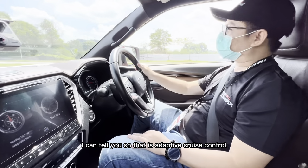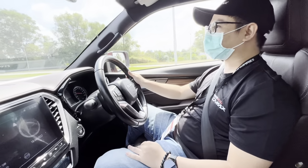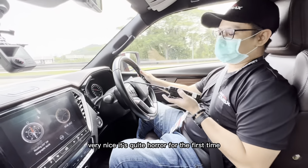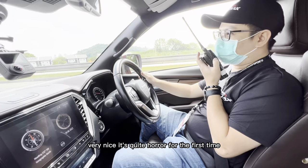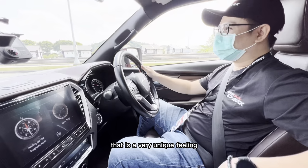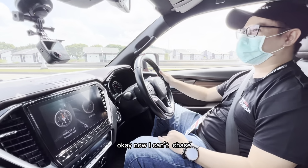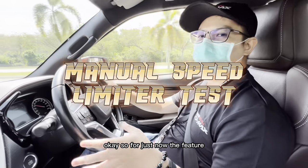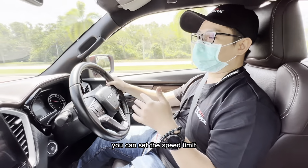Okay, so that is adaptive cruise control. Did you experience it? Nice? Very nice. It's quite horror for the first time. That is a very unique feeling. Okay, now I can't chase because it's already set to 65. So for just now, the feature, you can set the speed limit.